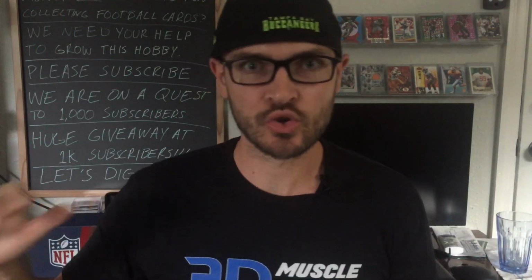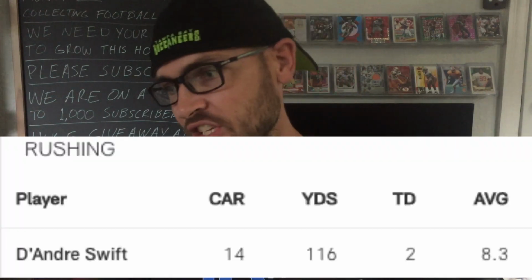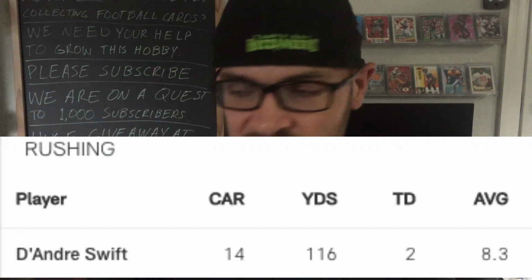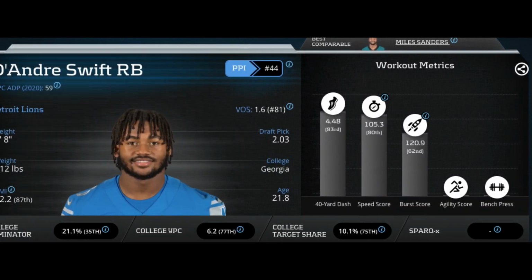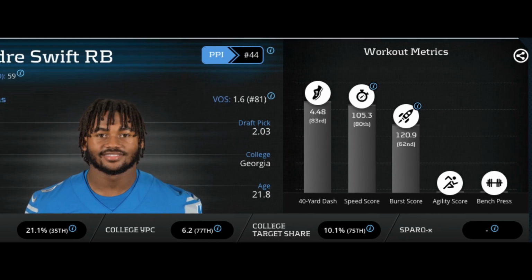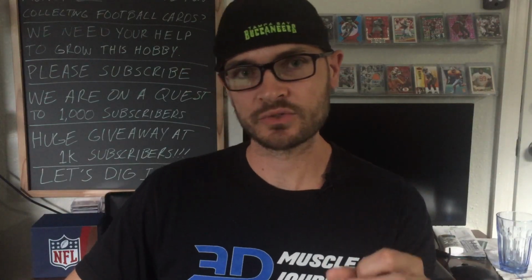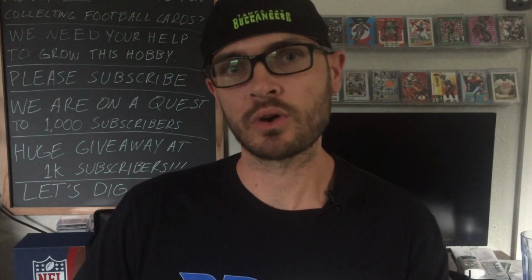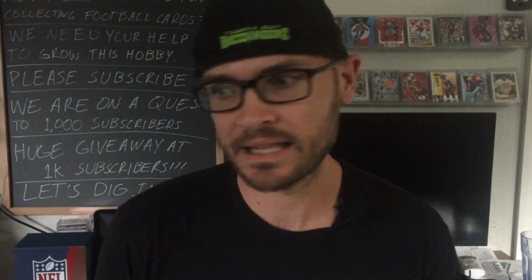DeAndre Swift, the Georgia product, broke out, destroyed it. 14 carries, 116 yards, 2 touchdowns. And you look at DeAndre Swift's athletic profile, best comparable Miles Sanders, who's doing very well in Philadelphia. But again, guys, waiting on those 2020 rookies, unless it's a mosaic that I can find a good deal on. The guy I'm really looking at, though, on Detroit right now is Kenny Golladay. This is his 2nd game back off of injury.